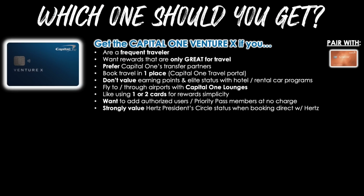Let's start with the Capital One Venture X. This card will likely make a lot more sense for you if you are a frequent traveler, want rewards that are only great for travel, prefer Capital One's transfer partners, book travel in one place, that is the Capital One travel portal, and don't value earning points and elite status with hotel or rental car programs, simply because in order to earn points or have your status recognized, you'll typically need to book directly with those hotels or rental cars. If you use a portal, including Capital One's portal, you typically won't be able to earn status or other points in other programs.